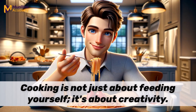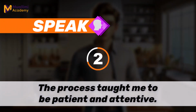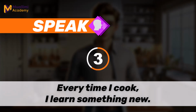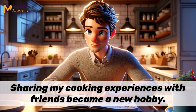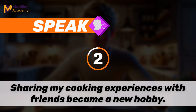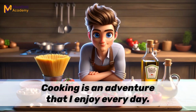Cooking is not just about feeding yourself, it's about creativity. The process taught me to be patient and attentive. Every time I cook, I learn something new. I decided to write down the recipe in my notebook. Sharing my cooking experiences with friends became a new hobby. I look forward to cooking new dishes in the future. Cooking is an adventure that I enjoy every day.